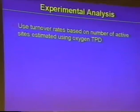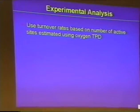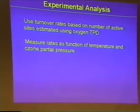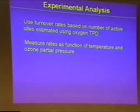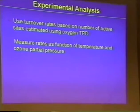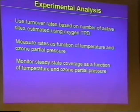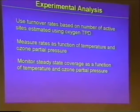And how we do this is essentially we use the turnover rates based upon the number of active sites we estimated using oxygen TPD. We then monitor the reaction rates using an in situ laser Raman spectroscopy system, and we monitor these rates as functions of temperature and ozone partial pressure. And we also monitor the steady state coverage as a function of temperature and ozone partial pressure.